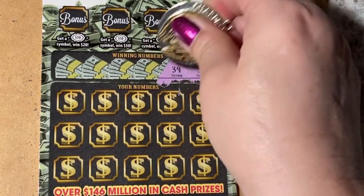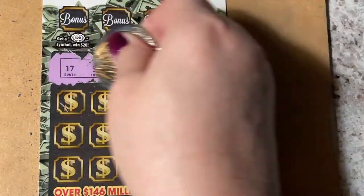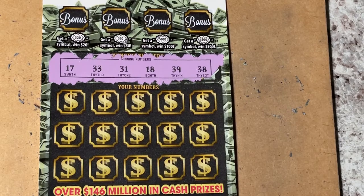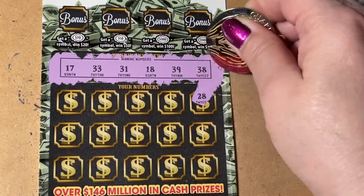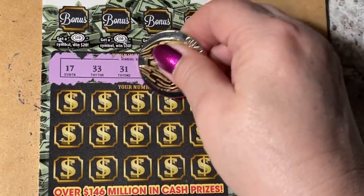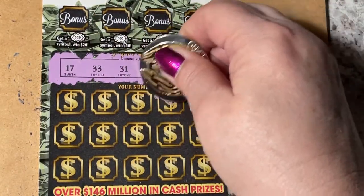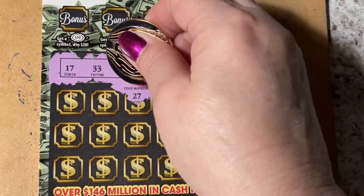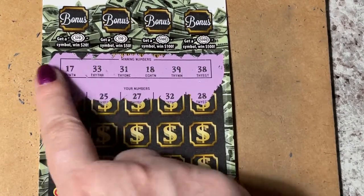These are our winning numbers. Okay, the first row, I have a 28, but we're looking for a 38. A 32, we have a 33. We have 17. 25 or 35? No, I'm looking for 33.